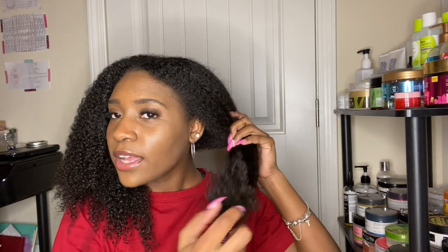So I finished moisturizing this side of my hair with the leave-in conditioner, you guys. And you can tell how moisturizing it looks. It looks super juicy and flawless. And now I'm about to finish this side. But let me just give you guys a comparison so y'all can see the difference. So this is my moisturized hair and this is my dry hair. Moisturized, not moisturized.